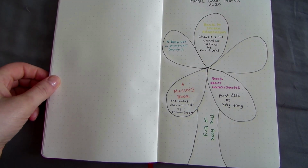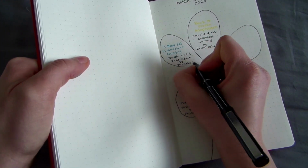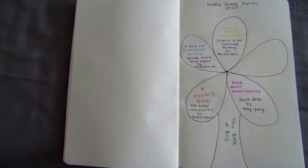Next prompt is a book set in another country. For this one, I picked Inside Out and Back Again. I'm especially excited for this book because it is also set in verse, which was one of the prompts from last year's middle grade March that I never actually was able to read a book from, and so I'm really excited because I'm going to get to do that as well this year. And I've heard really good things about this one. It is about a girl in Vietnam and kind of her struggles, I believe, after one of the civil wars in Vietnam. I'm not 100% sure what it's about. I do know that it is a middle grade historical fiction set in Vietnam following a young girl there.